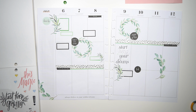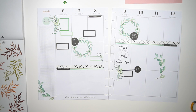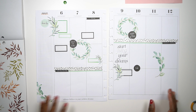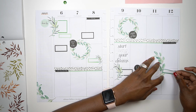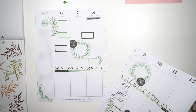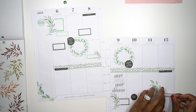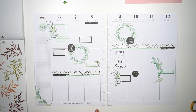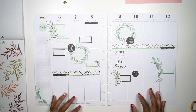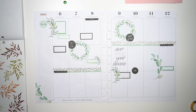All right, so this is that spread. We are not going to add any more. I think this is a nice clean spread and I'm happy with it. Oh wait, I do need to add one more sticker. Okay, so we're done. The only thing, if you see it on Instagram, I may add if I can find some little black dots. So if you guys give me just a second, I am going to grab my pen, and when I come back, we'll write in this bad boy.